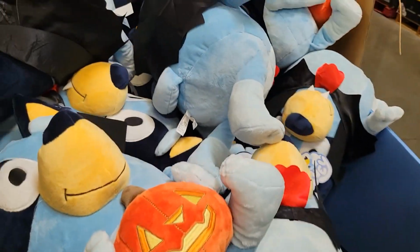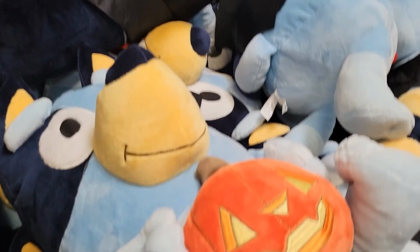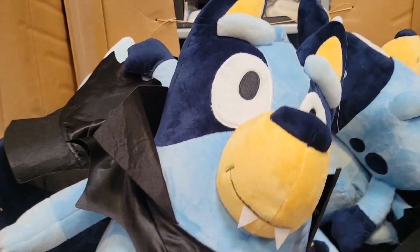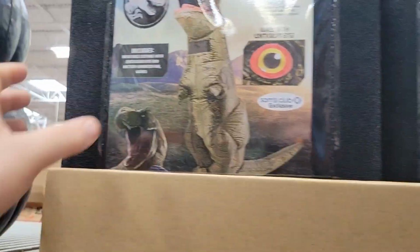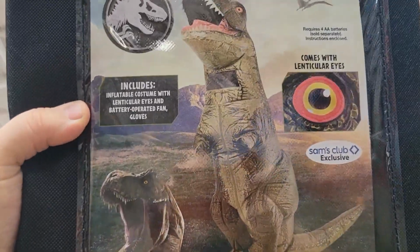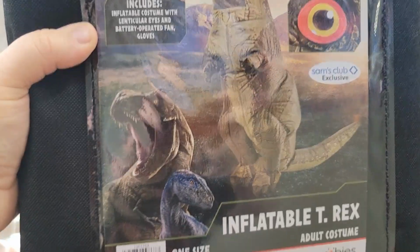Got Bluey, I guess they're door greeters. Bluey Pumpkin, Bluey Vampire. I always see these at the Comic-Con. I know it's not the exact same one, but that's pretty damn close.